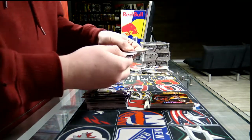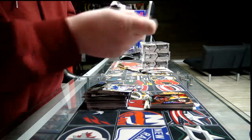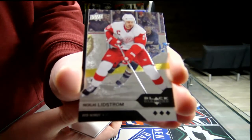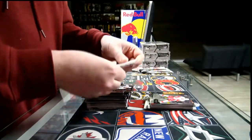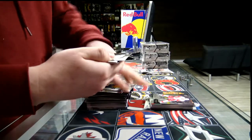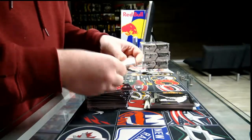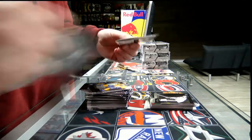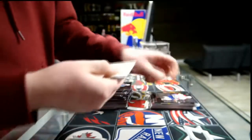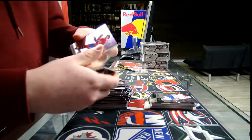Next pack, we got a base pack, all single diamonds, decoy. We've got a triple diamond, Detroit Red Wings, Nicklas Lidstrom. Quad diamond for the Montreal Canadiens, Jean Beliveau. Next pack, we got a double diamond for the Montreal Canadiens, Vincent Damphousse. And last pack of number one, we have a double diamond for Montreal, Larry Robinson.